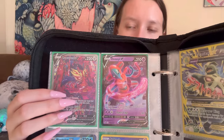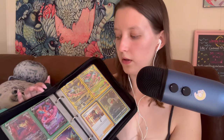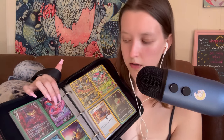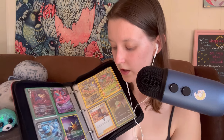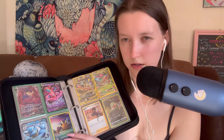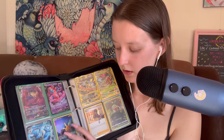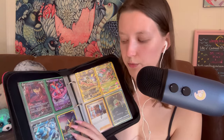This is such a pretty card. I have that one too. It's from Crown Zenith. Deoxys V. Deoxys V. Blastoise EX. And this pretty Solrock that I think is from Crown Zenith too. It's so pretty. The Lunatone.